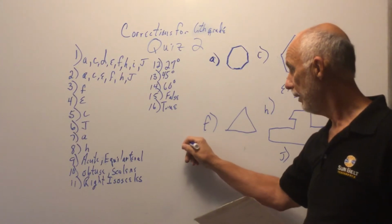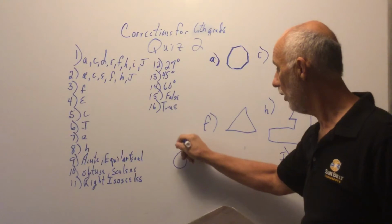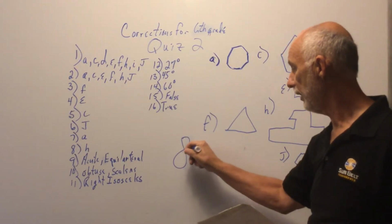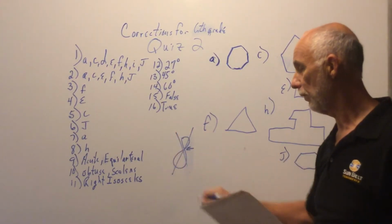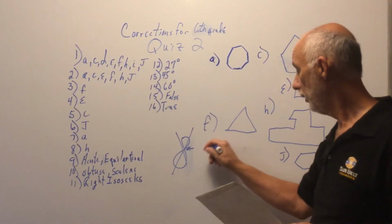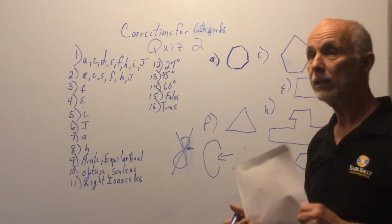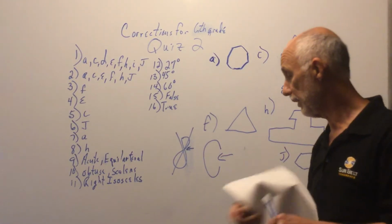Why not B? Because even though it's a number 8, and even though it starts and stops at the same point, it intersects, so it's not a polygon or a simple closed curve. And G was a letter C, and it's open, so it's not a simple closed curve or a polygon either.